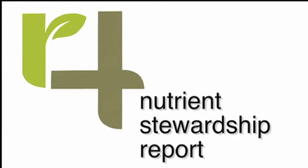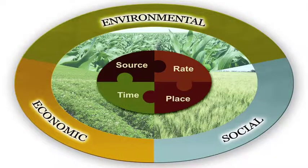The 4R Nutrient Stewardship Report. Information about how the right source, right rate, right time, and right place interact with issues facing everyone. From Tim Mundorff's perspective, Precision Ag and the 4Rs have changed the way he does business with his dealer and farmer customers.